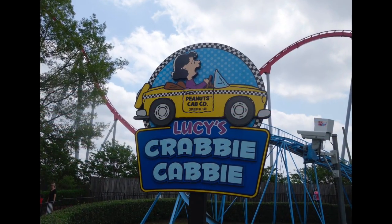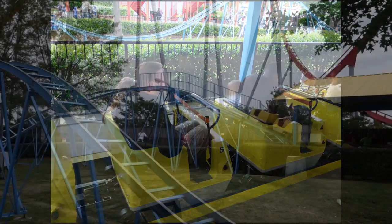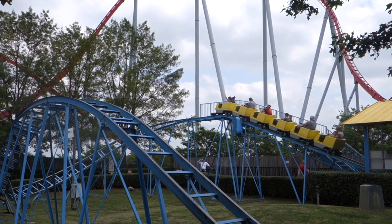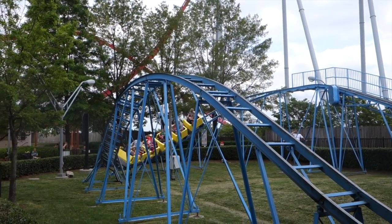Lucy's Krabby Cabbie is a miniature roller coaster that is likely a kid's first coaster. It lasts 1 minute and 15 seconds and offers 2 rides on the coaster. The mini coaster has a height requirement of 36 to 40 inches, in which kids must be accompanied by a supervising companion. Parents and adults will find it very uncomfortable.